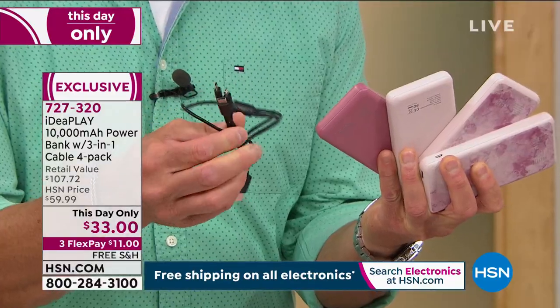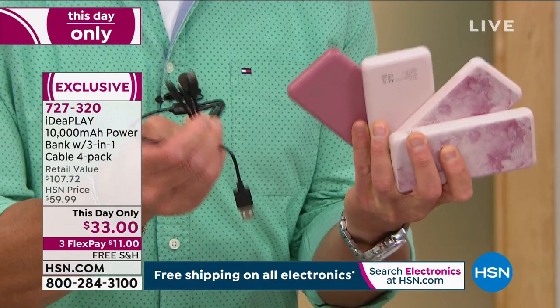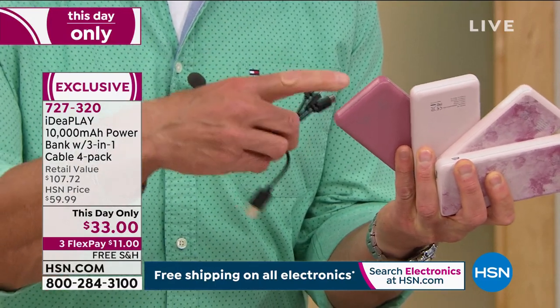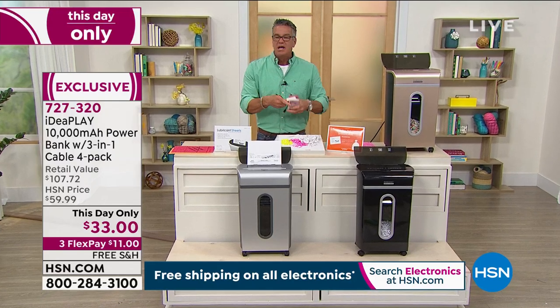These little charging cables with the multi tips are like 20 bucks a piece. You're getting all of this for $33. Each one of these will charge your phones over and over and over again. I think it said an iPhone like seven or eight times before you recharge this. You're going to love it.